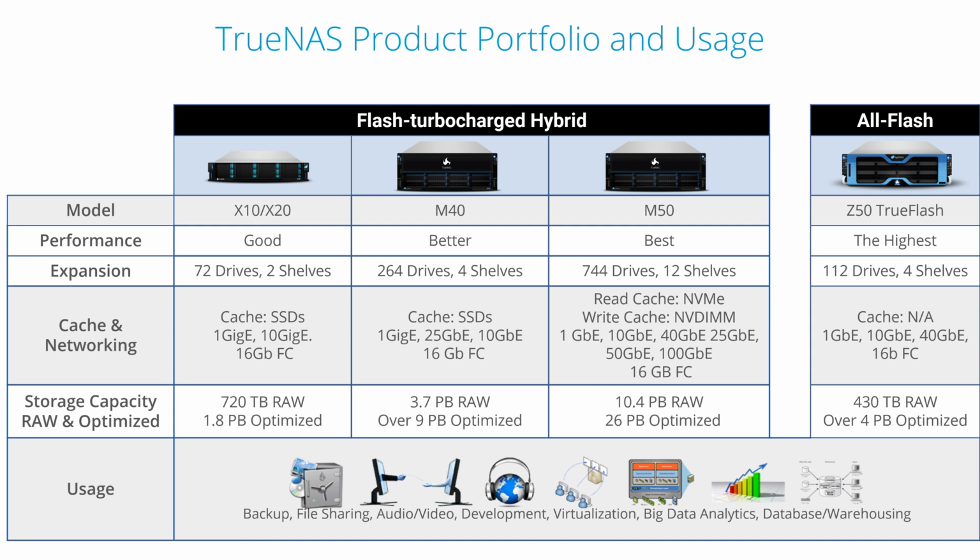The M50 is built to be both our most expandable as well as the highest performing TrueNAS appliance that we offer. And this system is really quite impressive. Not only does it utilize NVDIMM for the write cache, it also utilizes NVMe drives, which are orders of magnitude faster than a SSD for the read cache device.